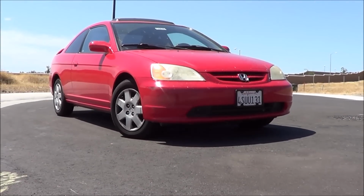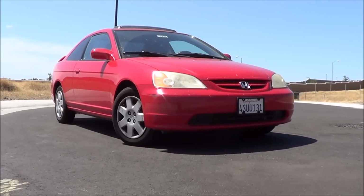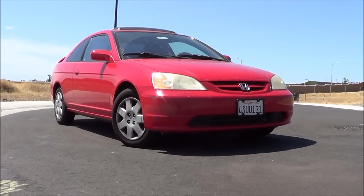So the 2001 Honda Civic was an excellent choice for a compact vehicle due to its very fuel-efficient powertrain, its roomy interior, many features available, and its sleek styling.